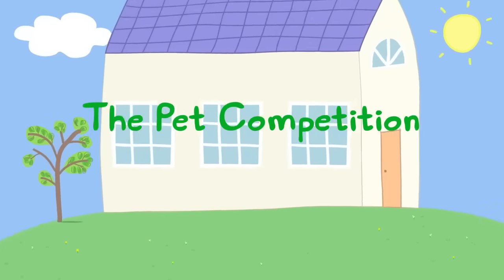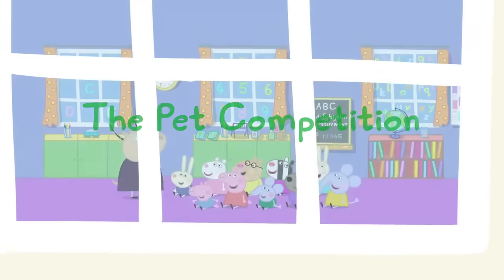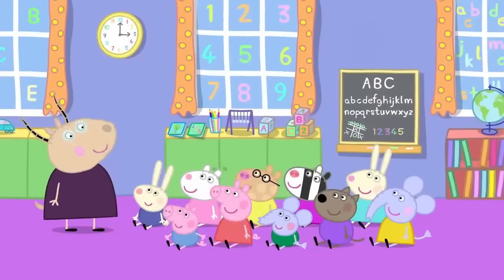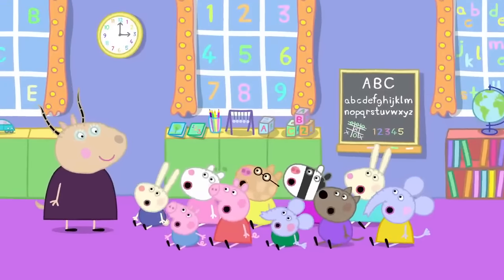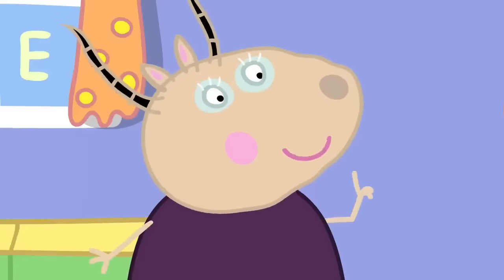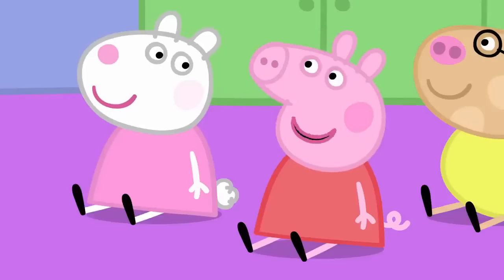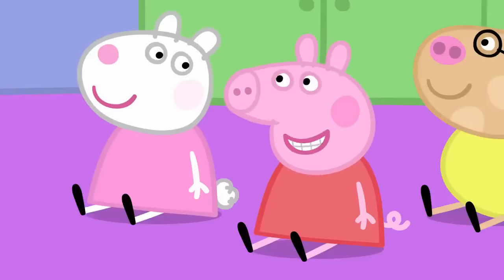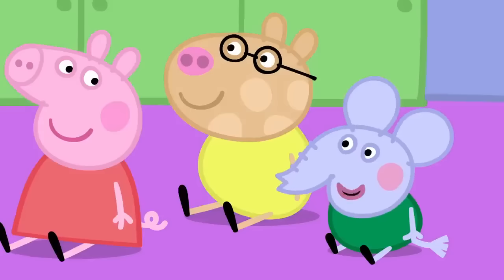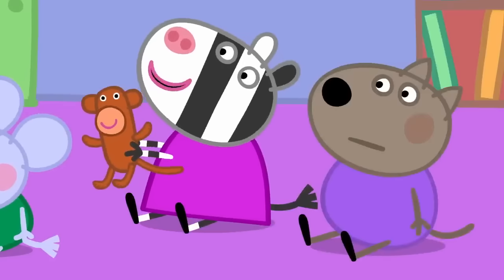The pet competition! Peppa and her friends are at playgroup. Children, tomorrow we will have a pet competition. Ooh. Bring your pets to school. The best pet will win a prize. I'm going to bring my pet goldfish. I'm going to bring my stick insect. I will bring my gecko. I'm going to bring monkey.